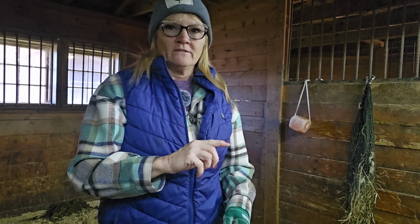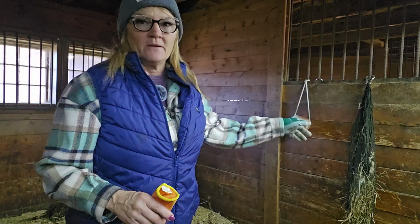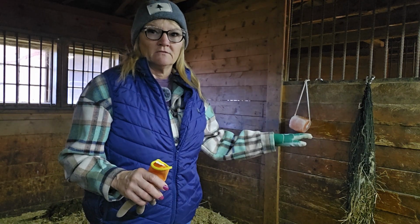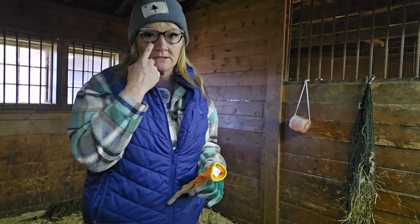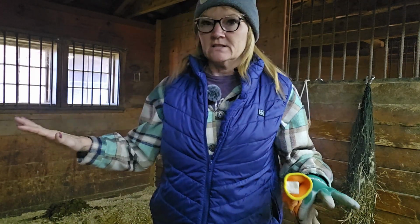I'm going to start in Millie's stall, which in our previous video I introduced you to my horses. And so one of the things I consider a stall clean is when we have it mucked out and then the hay bags get filled and put back in for them and the water buckets are cleaned and done. So that's where I consider that done.